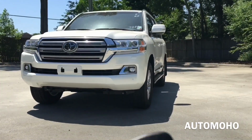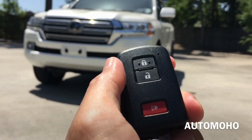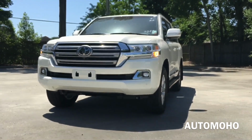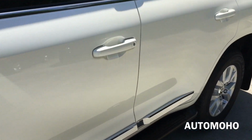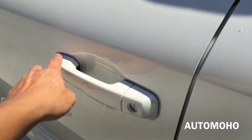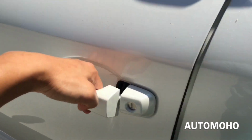Okay, so here I have the remote with the Toyota logo on the back. On the remote I have the lock, unlock and panic buttons. Now let's open it up and check out the interior. The Land Cruiser does come equipped with a smart access key system. With the key in your pocket, just press the button located on the door handle once to lock. After a few seconds, place your hand behind the door handle to unlock.